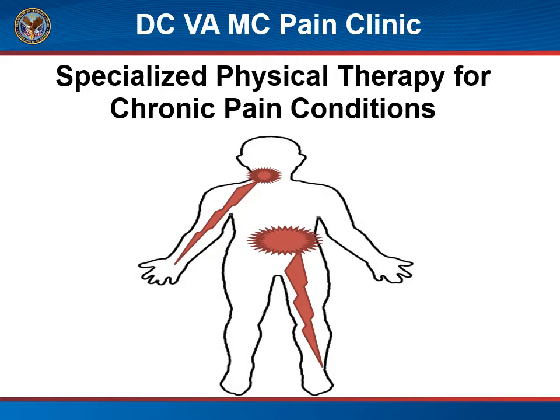Within the field of physical therapy, we have learned that treating chronic pain in the same way that you treat acute pain doesn't seem to work. That's why specific protocols to address chronic pain conditions had to be developed. If you think that specialized physical therapy for chronic pain will be the same as other programs that haven't worked for you before, you may be pleasantly surprised.